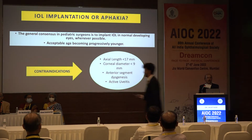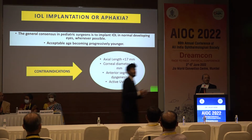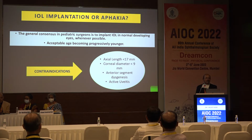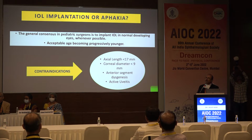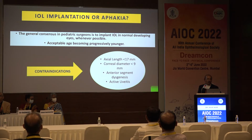Whether to implant an IOL or not, the general consensus of pediatric surgeons is to implant an IOL in normally developing eyes wherever possible. As per the literature, the agreed age is 7 months, though previously we implanted IOLs in children younger than 7 months. At 7 months or more, it gives equivalent or better results. At less than 7 months, there are publications showing post-operative complications may be higher, but after 5 years the visual outcome may remain the same.